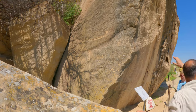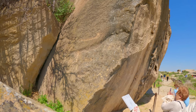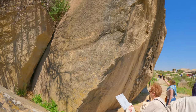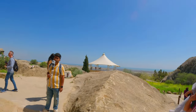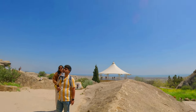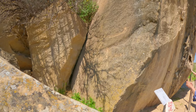You see here, this is the symbol of a boat, right? It means that before, they were sailors. Caspian Sea was nearby. Now the Caspian Sea is far from this point. But before the sea retreat, before the Ice Age, Caspian Sea was closer to this territory. And some of them were sailors. And these vertical lines are symbols of sailors.